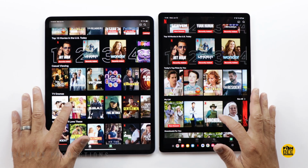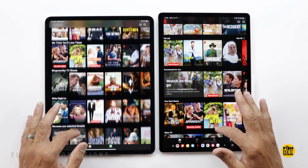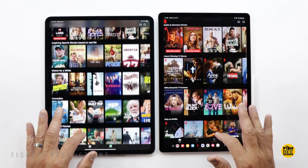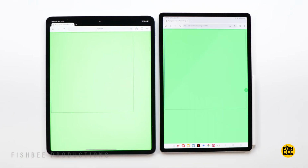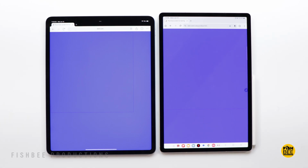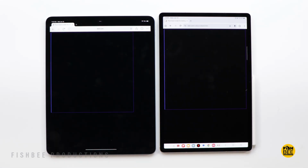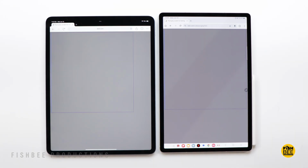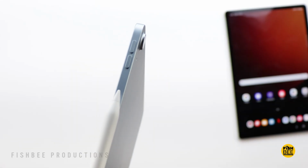You'll also notice the iPad has an anti-reflective coating, so it's not quite as glossy as the Galaxy Tab. But again, I think you only notice these things when they're right next to each other. I feel like the brightness of both are fairly similar as well. The iPad is a little bit heavier at 617 grams versus 581 for the Galaxy Tab. Although being bigger tablets, both are really thin.